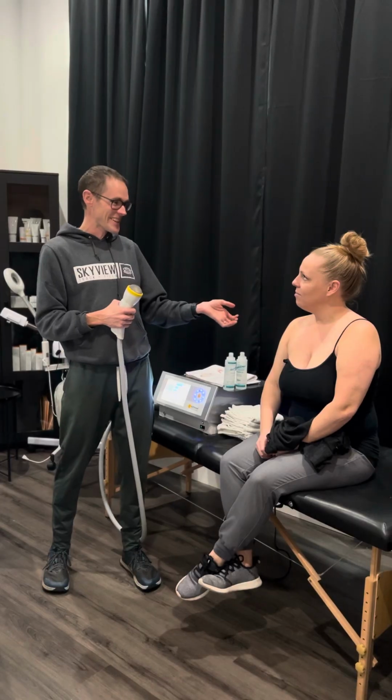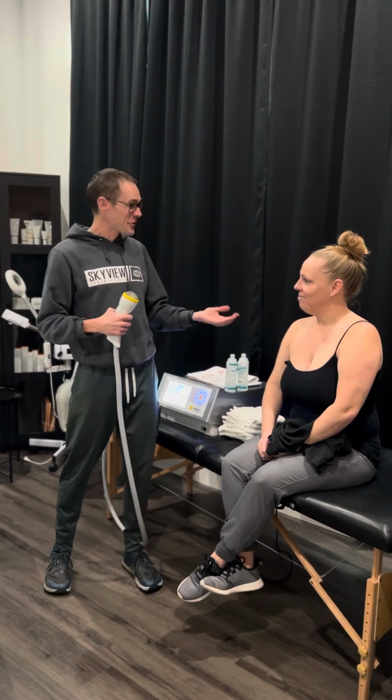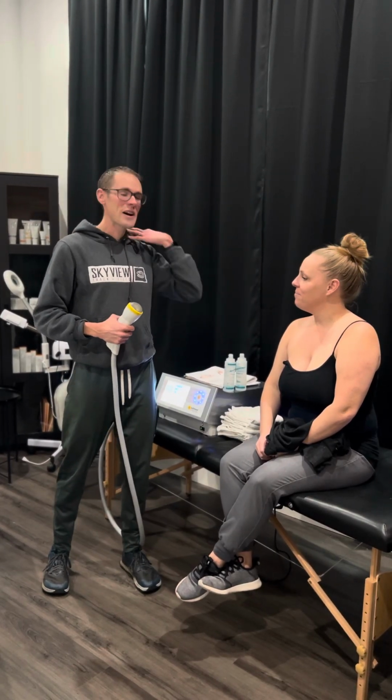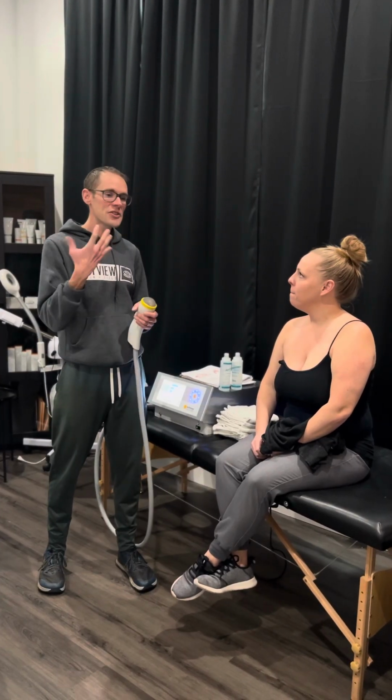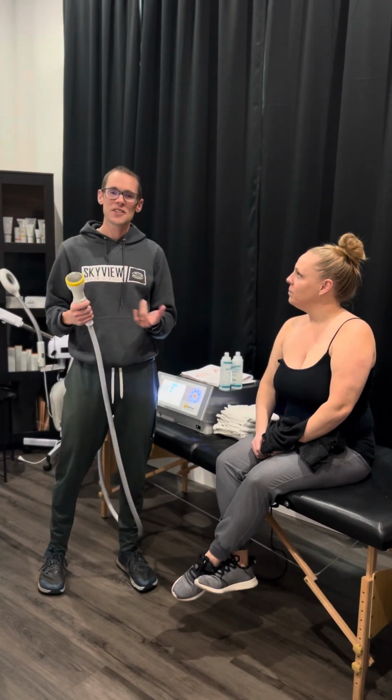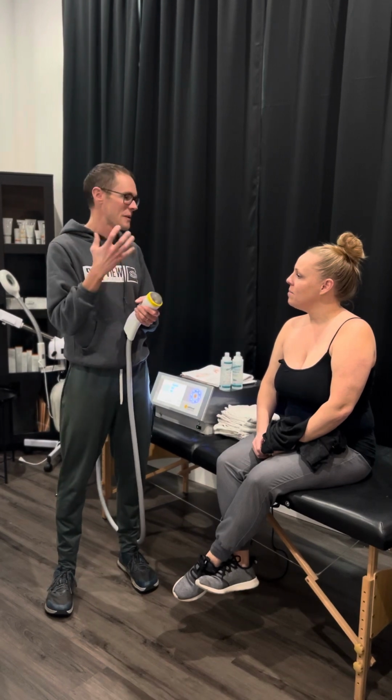So we're going to do this on Chelsea here. She's also had it before on the knee, correct? Yes. And then you have some issues in your neck and shoulder we've talked about. Yeah. And what we're going to do is just demo and show you what it's all about. So just going through a basic treatment.